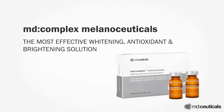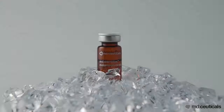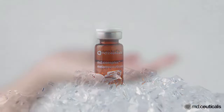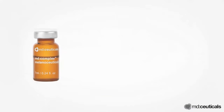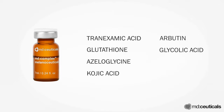MD Complex Melanoceuticals, the most effective whitening, antioxidant and brightening solution. MD Complex Melanoceuticals combines high concentrations of whitening, exfoliating, antioxidant and brightening active principles, which act in the different stages of the melanogenesis process, blocking the appearance of cutaneous hyperpigmentations while maintaining the integrity of the skin. Among its ingredients there is tranexamic acid, glutathione, azelaglycine, kojic acid, arbutin, glycolic acid, ascorbic acid, citric acid.